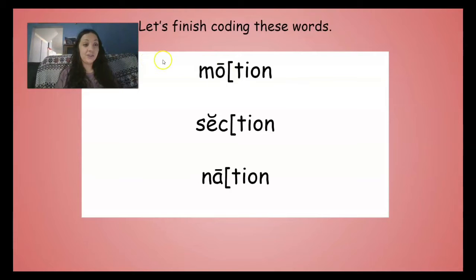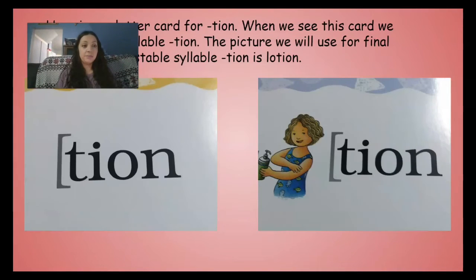And then if I finish coding it, remember that O is in front of that wall, so it doesn't have anything behind it, so it's open. It's going to be long and say motion instead of motion. Over here, the E is short because it's in front of the C, so section. And then nation is the same way. It's got that A in front of that wall, so it's open behind it, so it's going to be long and say nation. Very good.